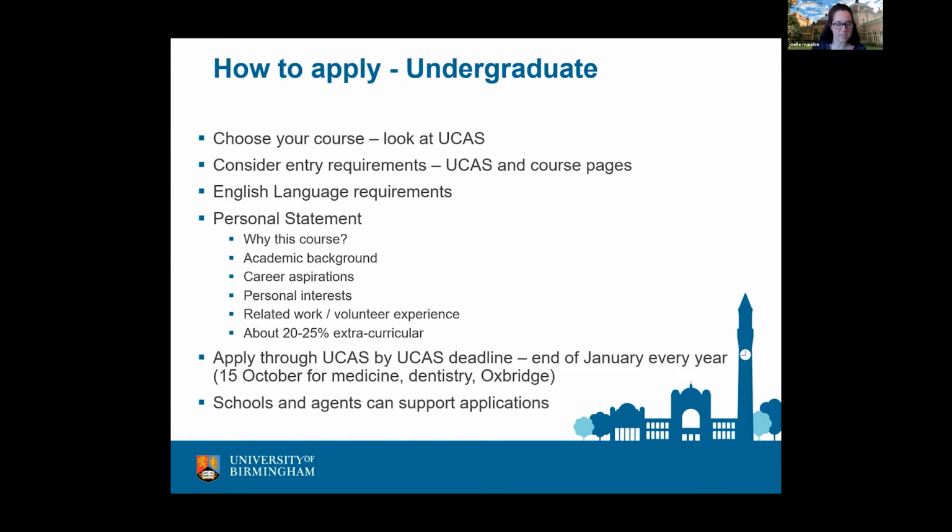You may or may not have these, so volunteer experience is not an essential side of things, but if you have done some volunteer work that is related to your course, then it's worth talking about it in the personal statement. And it's talking about what's piqued your interest in the course and what particular areas and subjects at school that you've enjoyed. And then about 20 to 25% of it can be your unrelated extracurricular, which you would talk about perhaps the great team working skills that you've developed in your sports, or the great communication skills that you've developed. So it's about what you've learned from those extracurricular activities.